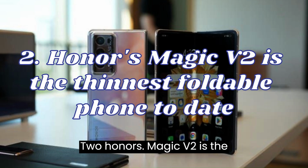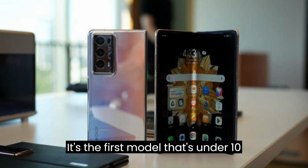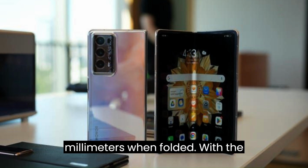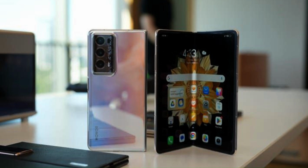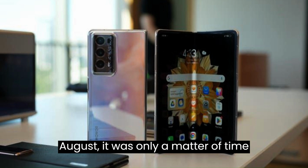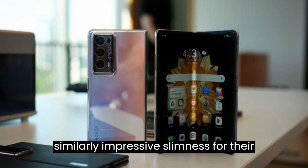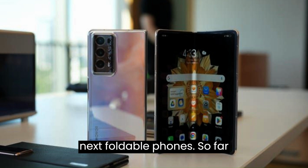Honor's Magic V2 is the thinnest foldable phone to date. It's the first model that's under 10 mm when folded. With the arrival of Xiaomi's Mix Fold 2 last August, it was only a matter of time before other brands would catch up with similarly impressive slimness for their next foldable phones.